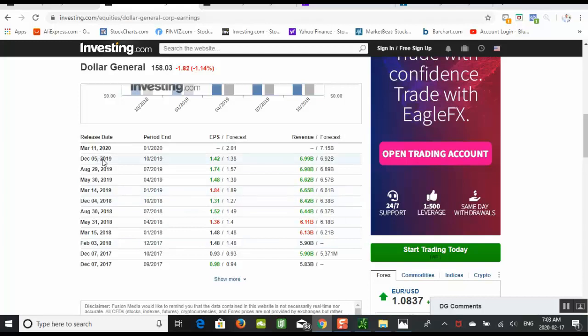As you see here, Dollar General's last earnings was December 5th, and the stock did well for its earnings per share. It did 1.42 versus the street's 1.38. So that was a clear beat on the EPS. Now the revenue was also a beat. You can see here $6.99 billion versus 6.9.